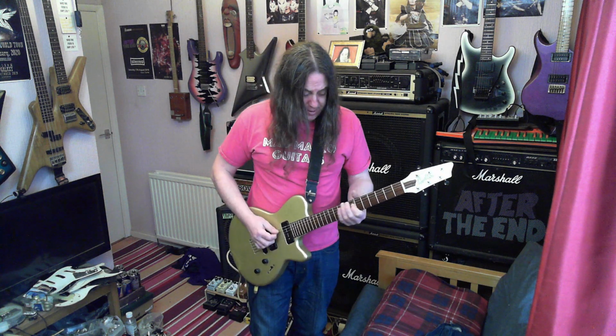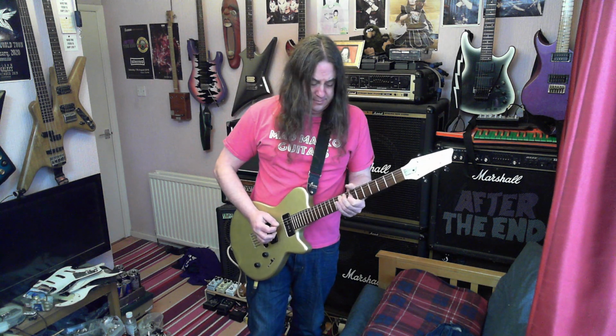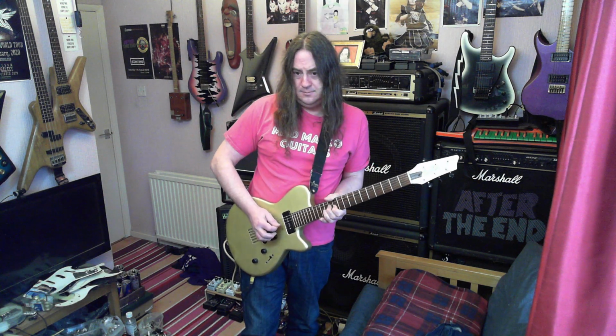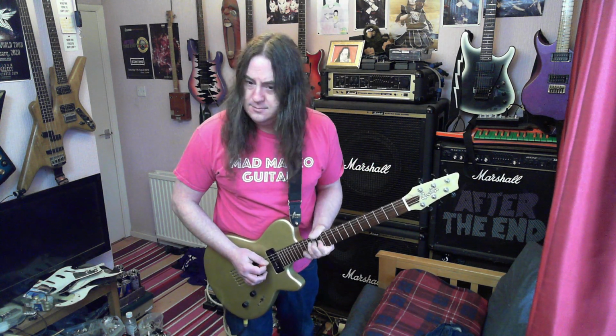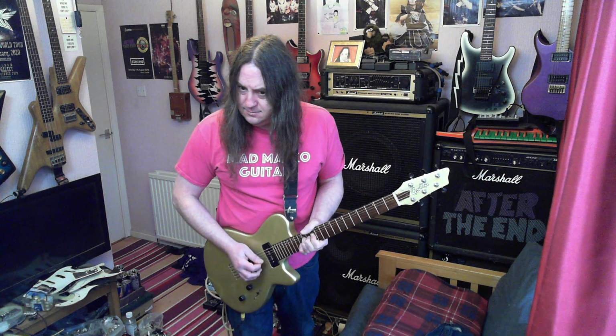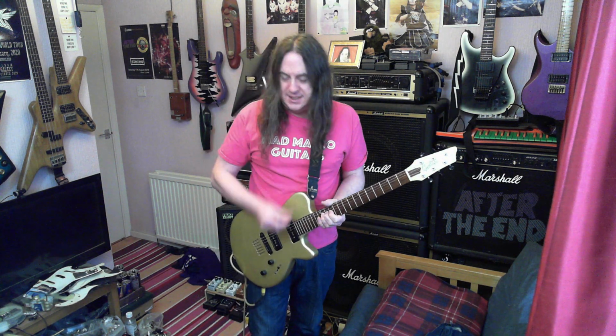So, neck pickup, clean. It's a wee bit buzzy, this guitar. The action is just slightly too low for me.